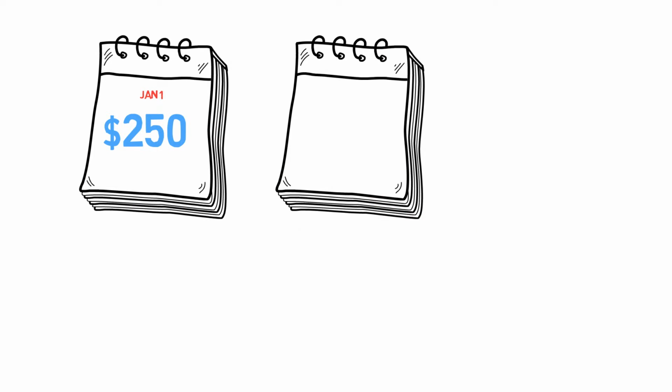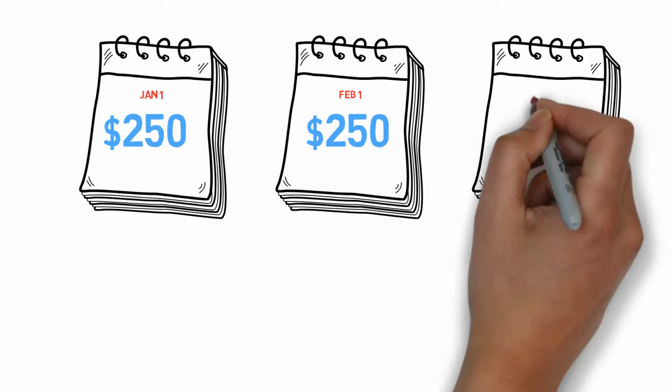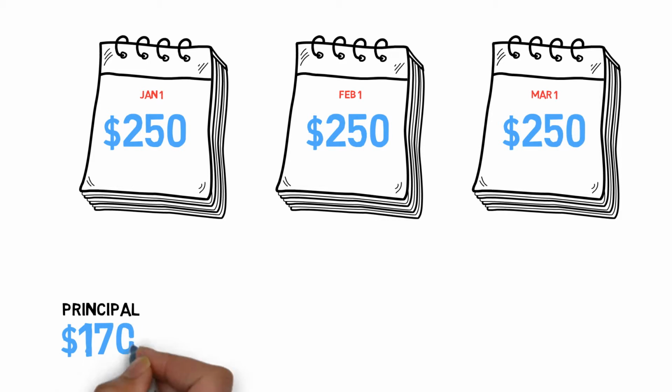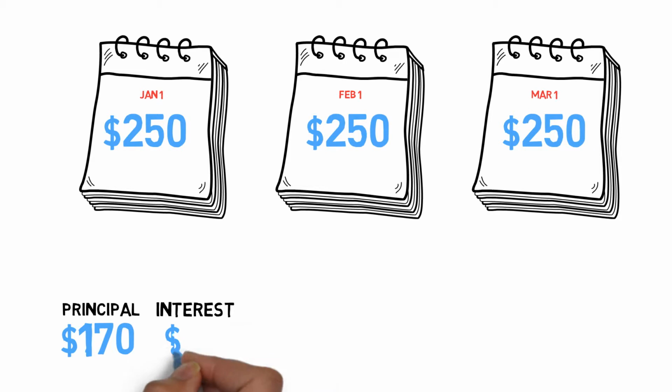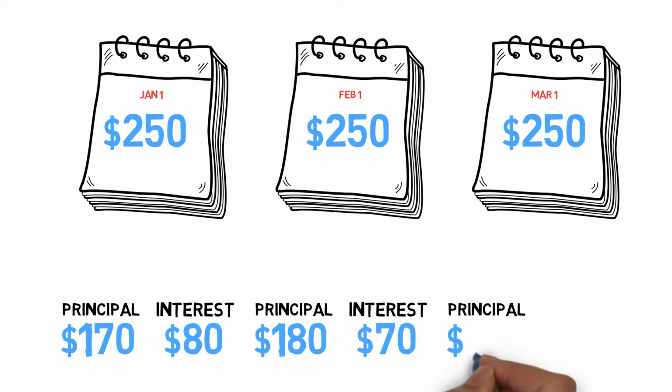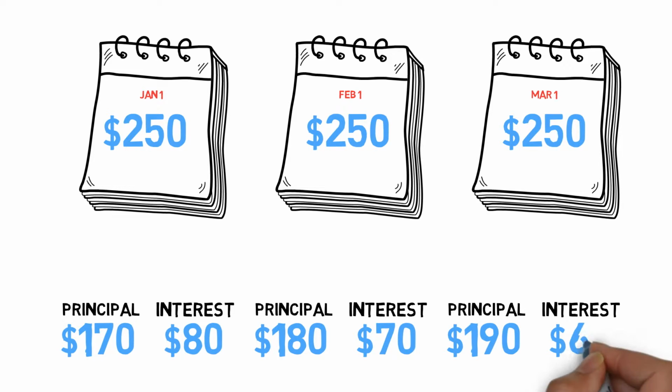Traditional bank loans are amortizing, and with an amortizing loan, your payment is the same each month. With each payment, you'll pay down your interest on that month's unpaid principal, and you'll pay down your total principal outstanding. So, in month 1, you will pay $170 to principal and $80 to interest. In month 2, you'll pay $180 to principal and $70 to interest. And in month 3, you'll pay $190 to principal and $60 to interest.